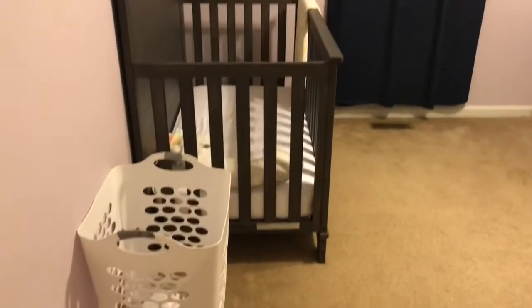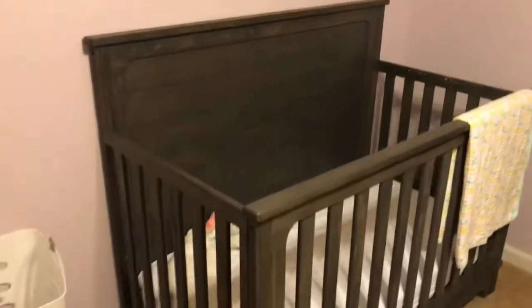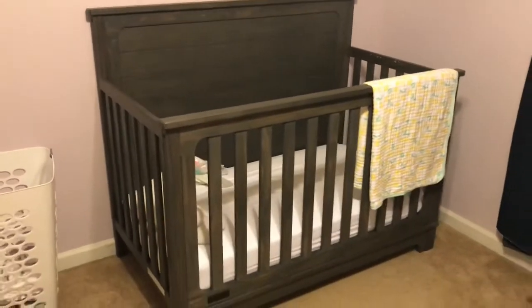Okay, so here is a quick little tour of the kids' bedroom. This is Mila's crib. And she sleeps right when you walk into the room. She sleeps on the first crib. And then we have some blackout curtains. Behind this is the blackout cardstock thick paper blackout curtains. Sorry, I can't find my words.